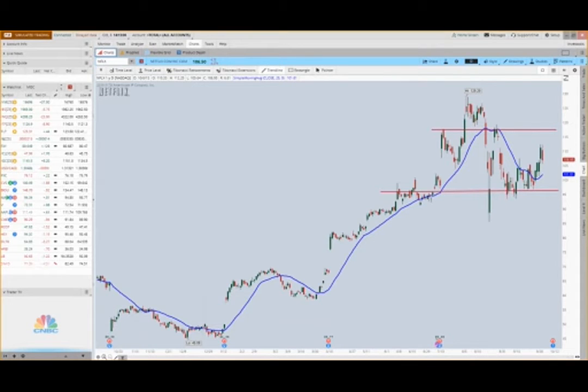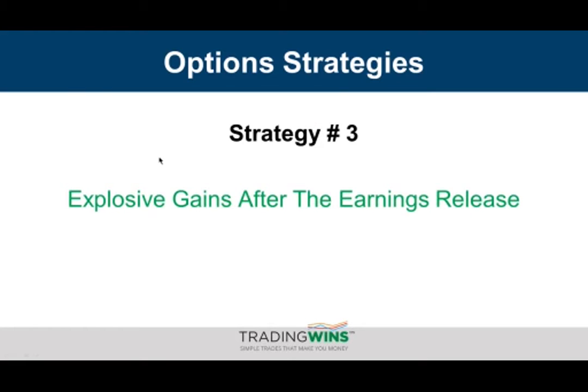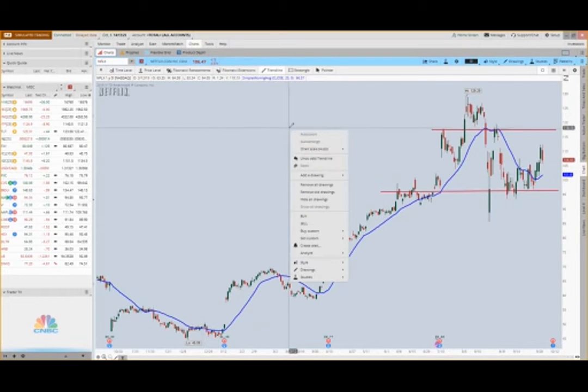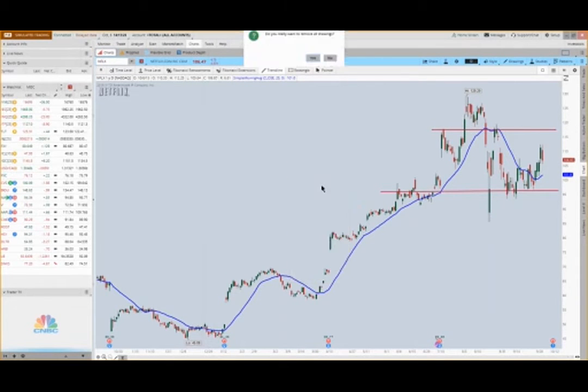Let me show you our next strategy here, which is one of my favorites, how to take advantage of those explosive gains after the earnings release happens. So let's look at this. Let me clear this chart, and let's look at a few examples here.